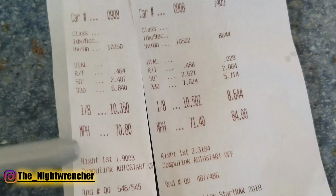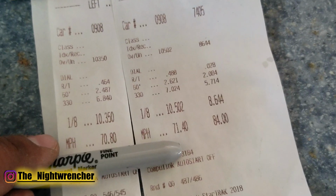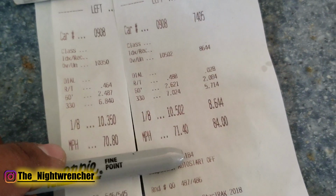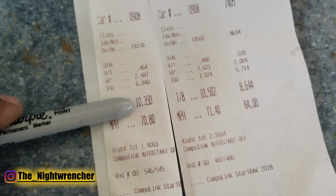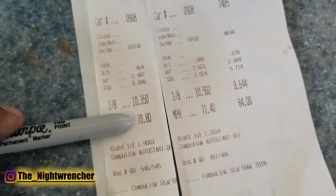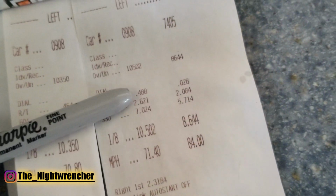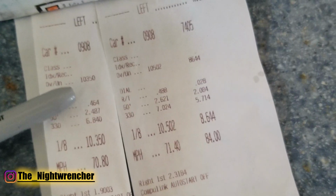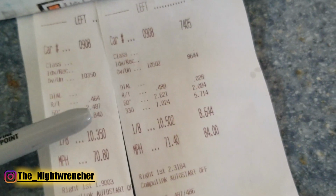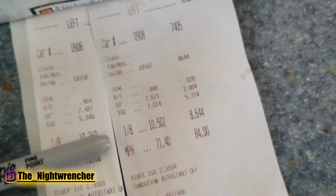But if you look at the miles per hour, I have a 70.8 on this one and a 71.40 on the other one. So on the slower time I had a higher miles per hour, and I think that was my very first run of the night. And on the one that says 10.350, I ran half a mile per hour slower. If we look at the reaction times, the RT, I've got a 0.4, and I've pretty much had 0.4 through the entire night. On some runs I actually made it to 0.2, but the miles per hour and the eighth mile times were actually slower, so that didn't really help me at all.